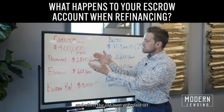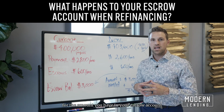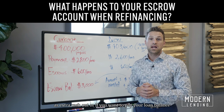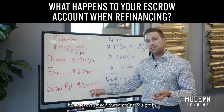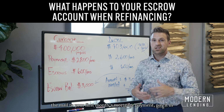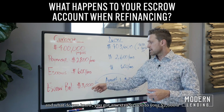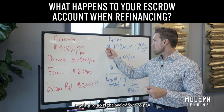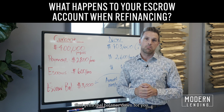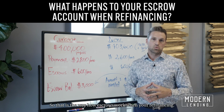And when the old loan gets paid off, that lender sends you a check in the mail for the amount you have in your escrow account, and you can just keep that as extra cash out. Or if you want to pay your loan balance back down, just add that amount you get in the mail to your first month's mortgage payment, and what do you know? You add an extra $3,000 to your $2,600 a month mortgage payment, and that extra $3,000 is going to go right back down to pay that principal balance down for you. So that is how escrows work when you're refinancing.